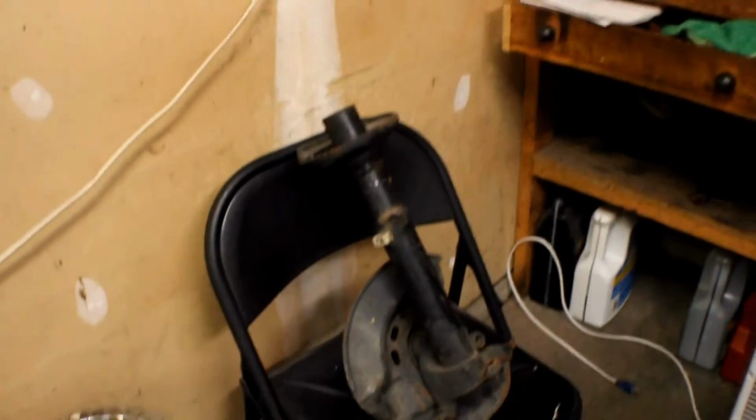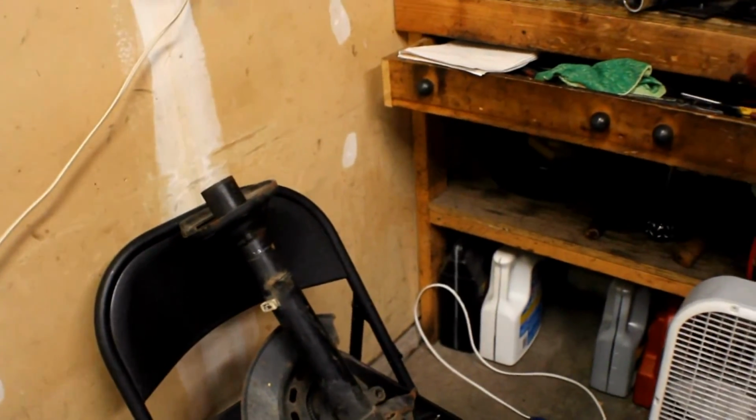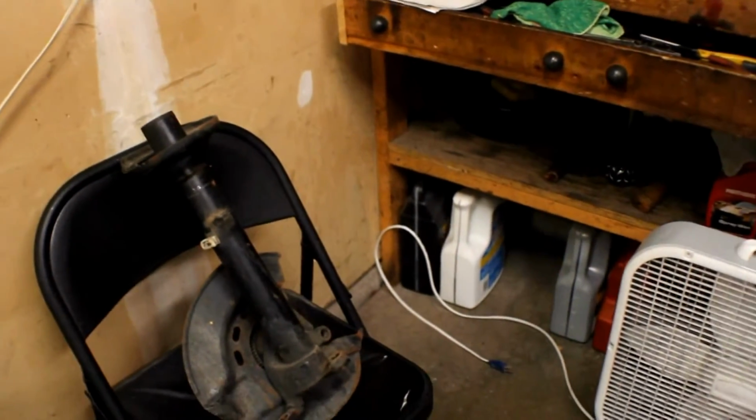Anyways, enough rambling. I'm going to go ahead and get this welded on tonight, and then probably tomorrow I'll make a clip of what they look like.